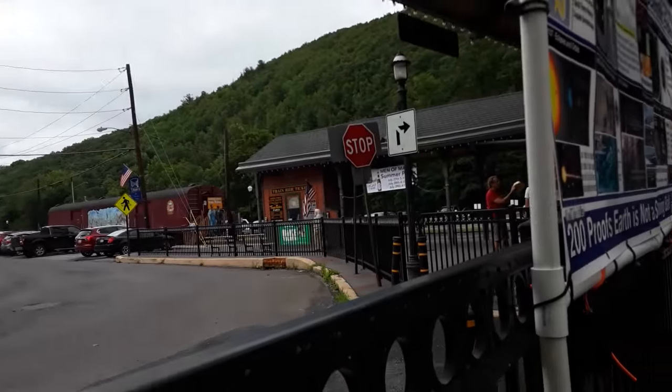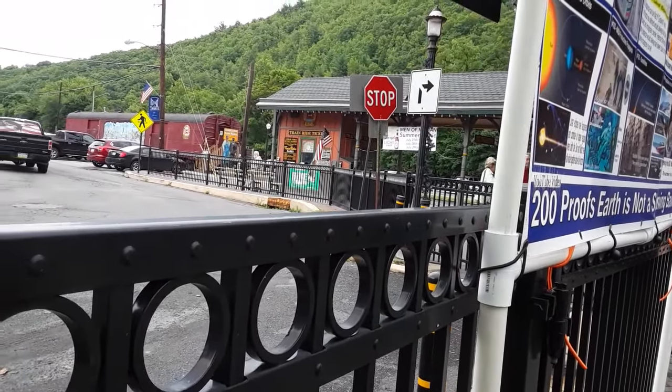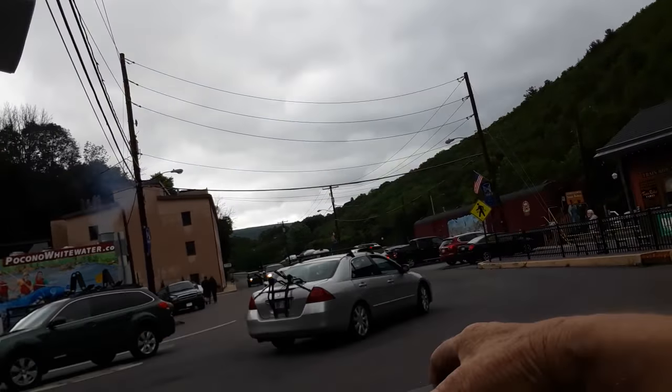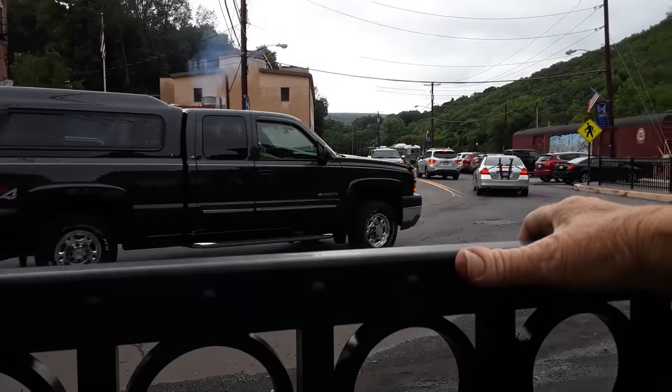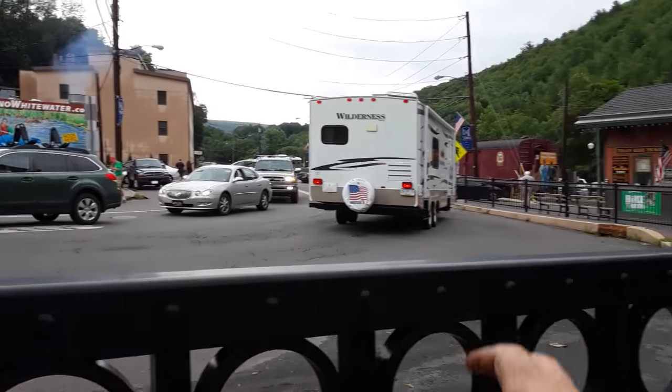See that guy over there with a shovel cleaning the edge? That's awesome. That's what we all need to do. Cleaning the edge of the curb. Oh yeah, because it looks like grass growing. He's gonna fall off the edge.